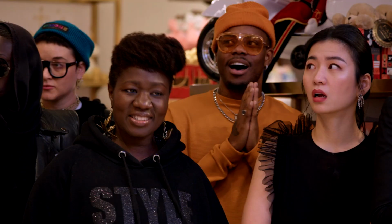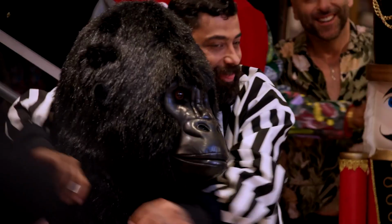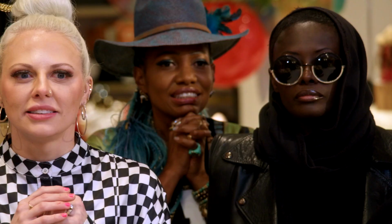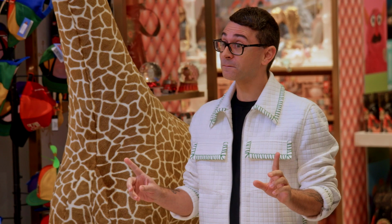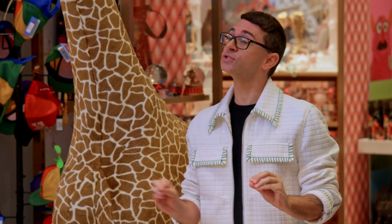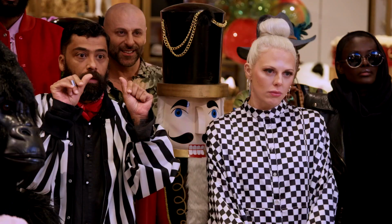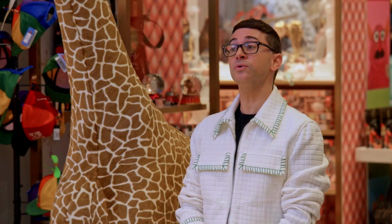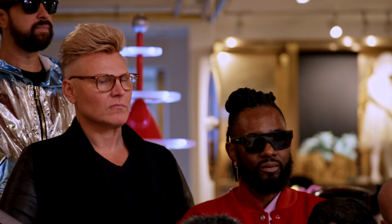The judges are not gonna want to see a whole dress made out of stuffed animals as the fabric. That's not impressing anybody. You have 45 minutes to shop, and you each get $2,000. This challenge is really about creating new textiles and leaning into your ingenuity, which you all can do.